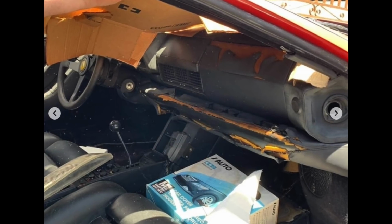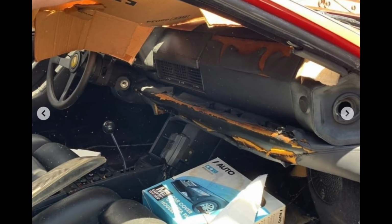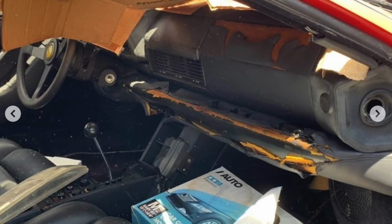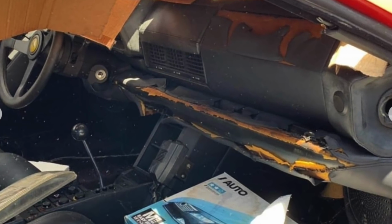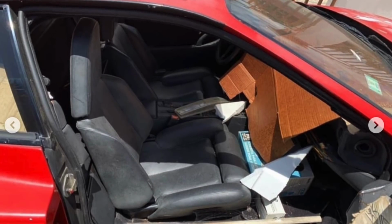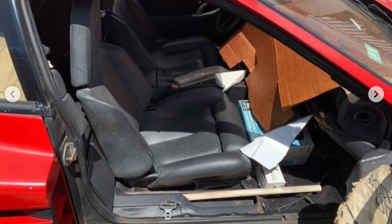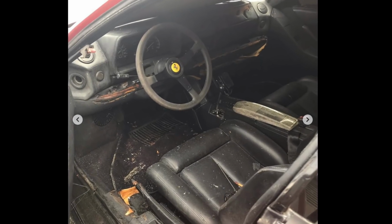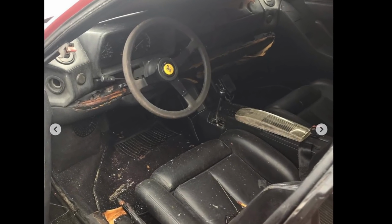And finally, there's the interior. Again, it's all complete. The dash has really suffered badly from all of that heat and sunshine. That would need complete retrimming, but look at those seats. Amazingly, they actually look pretty decent. And then what do we have? Our missing front lens sat there on that center console.